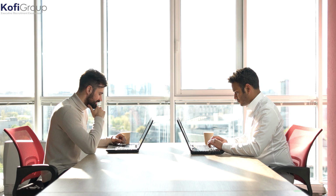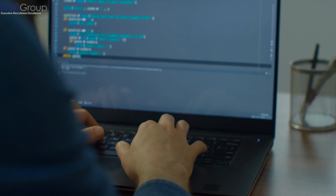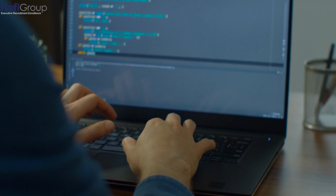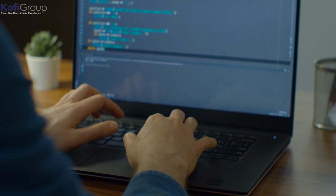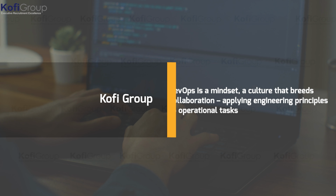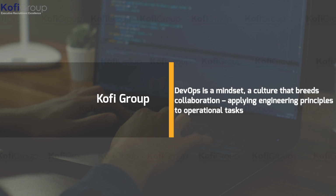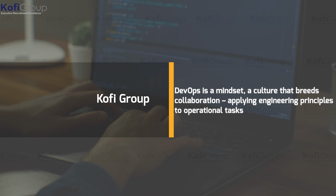The philosophy is that the teams themselves share responsibilities for both code writing and maintenance, that production is more efficient when there is less of a flat handover, and more of an active role for both. DevOps is a mindset, a culture that breeds collaboration, applying engineering principles to operational tasks. The start-to-finish life cycle of app development is one continuous process, with post-deployment monitoring feeding back into the development cycle.